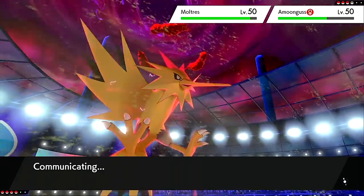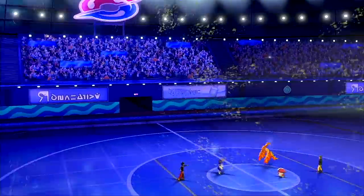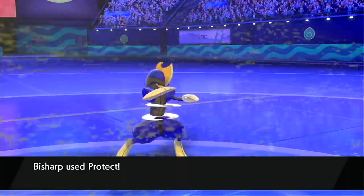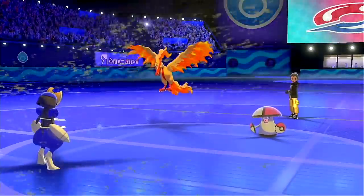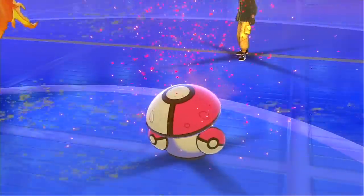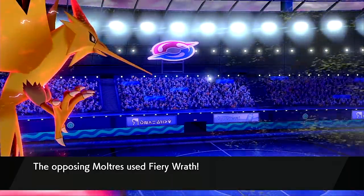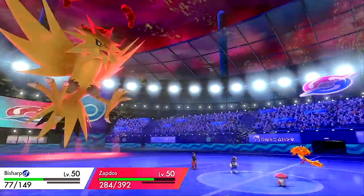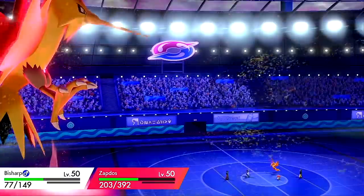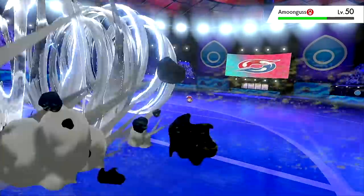And he can nasty plot, do whatever he wants. I should be able to just outspeed and KO it with my Zapdos now. Likely just going to go for a Fiery Wrath. Rage Powder, that's fine. What if he Nasty Plotted? I don't think I really care, because even if he Nasty Plotted there, I would have been able to outspeed him this turn since I have a faster Pokemon overall. And he's only at plus 2 speed since I forced him to go for the other Max move.